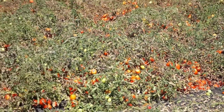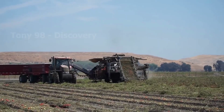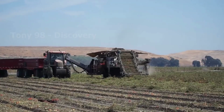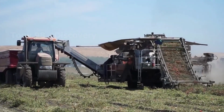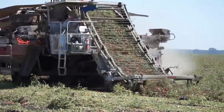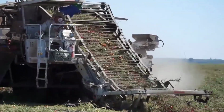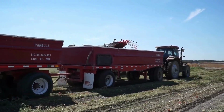Next, we will continue to another field in the state of California to see giant agricultural machines harvesting hundreds of tons of tomatoes. This harvesting machine will pull the entire tomato plant from the ground before separating the fruit and stem. Billions of tomatoes will be transferred to trucks to be taken to the processing plant, and the rest of the stems will be crushed.